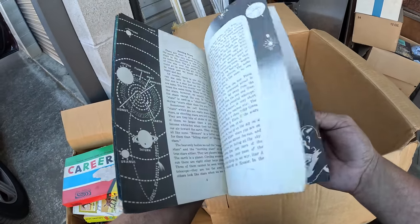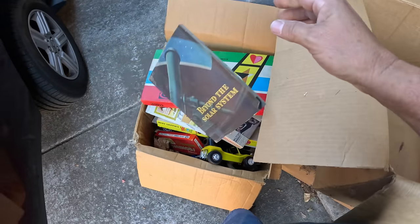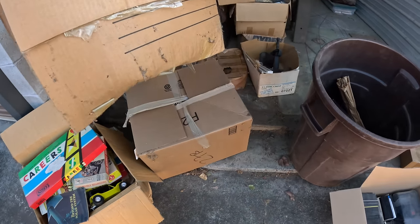Interesting. Beyond the Solar System, an old book. All right, guys, that was a really cool little box right there. I really enjoyed that. I hope you did too.